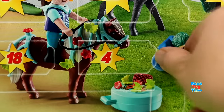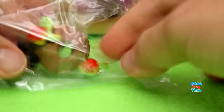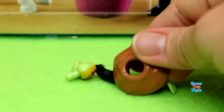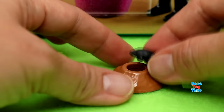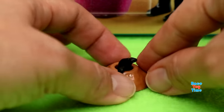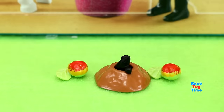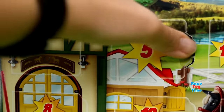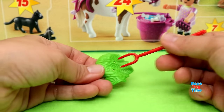Okay, next, number four. So we got a molehill, and apples. Okay, in box number five, let's see what we have here. We have a hay and a pitchfork.